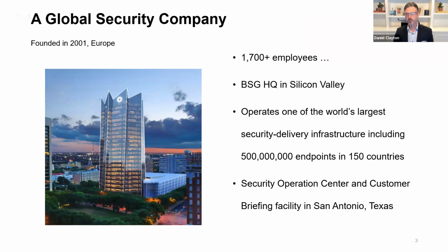So I just want to talk a little bit about Bitdefender first, really to help you guys understand why we as a company decided to get into the services business and why we decided to build an MDR organization and a service arm within the company. So a couple of general facts: we're about 1,700 employees, locally HQ'd out of Silicon Valley, but our headquarters is back in Bucharest in southern Europe.